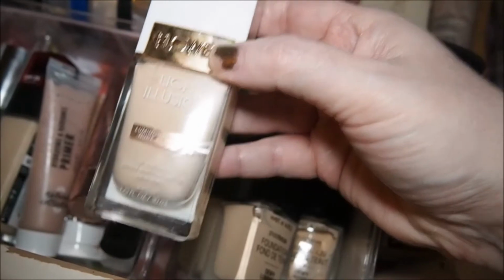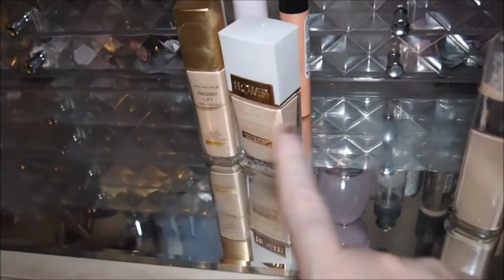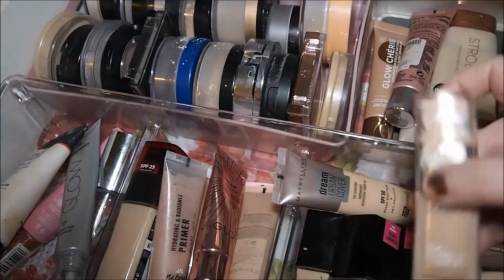Right, so we're going to mix the flower and the Max Factor and see what combo we get. So it's just those 2 there. Put that one back.